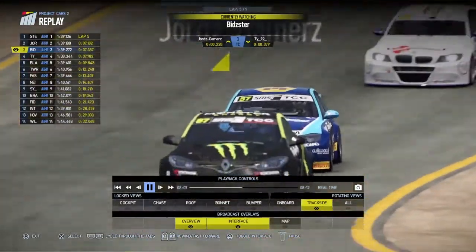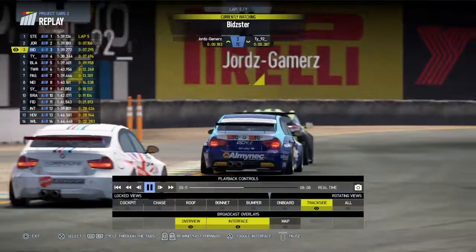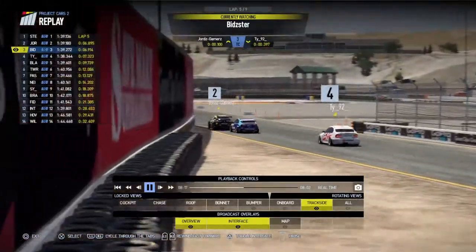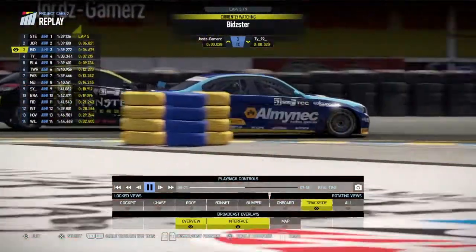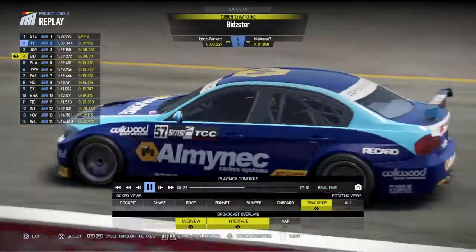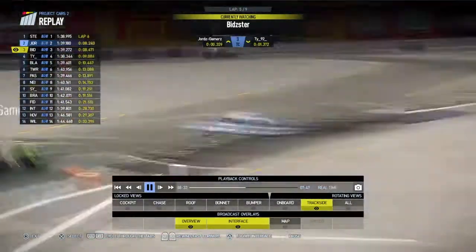As we go down the hill with Bidster and George again into the same corners we saw before. Bidster going right to the inside line. Will he look to the inside? He looks to the inside, but the car just squirms on him. Now he's on the inside, and he goes wide. Hits George, goes wide, and TY takes advantage and goes round both of them. But now TY's off the track, and George contact with TY.